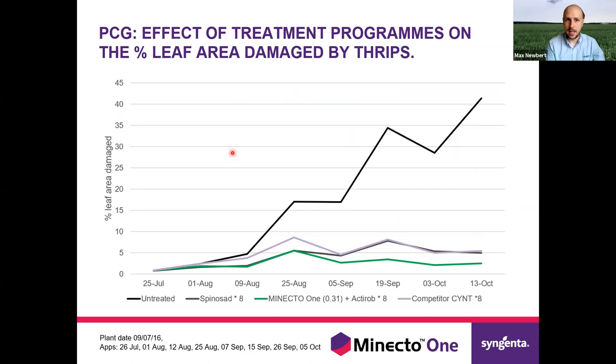Just a different trial here, again with PCG, and a very similar approach. And you can see again, in this one a little bit clearer, that maybe the phase two oil adjuvant could be helping with spreading and wetting of the leaf, getting better activity from the Minecto One, but again very comparable control to spinosad overall through the program. So it's a good product.